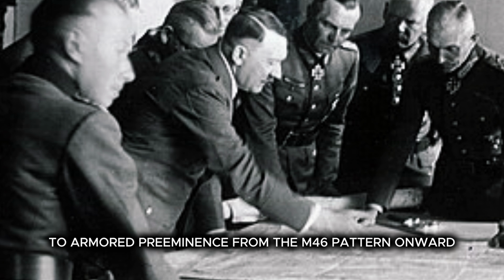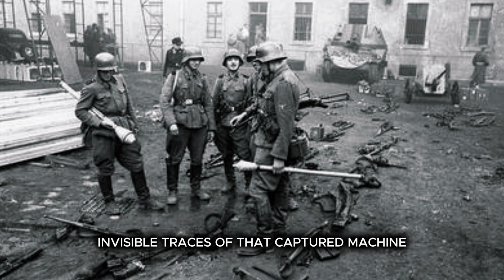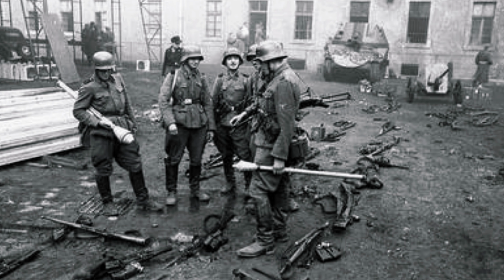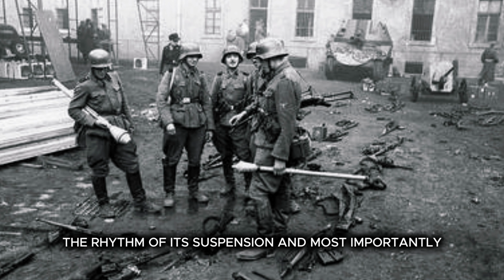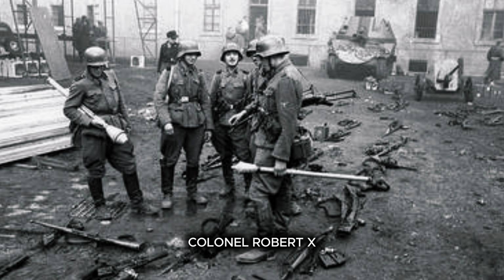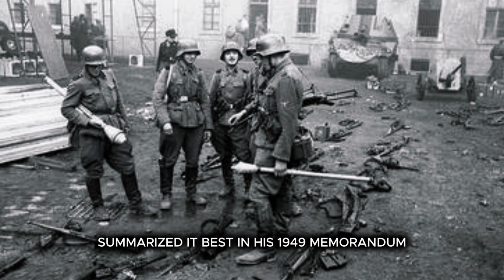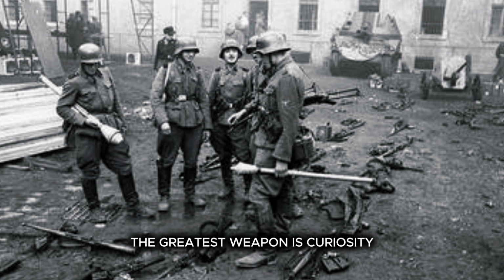From the M46 Patton onward, every U.S. tank carried invisible traces of that captured machine, the slope of its armor, the rhythm of its suspension, and most importantly, the philosophy behind its creation. Colonel Robert Ickes summarized it best in his 1949 memorandum. "The greatest weapon is curiosity."